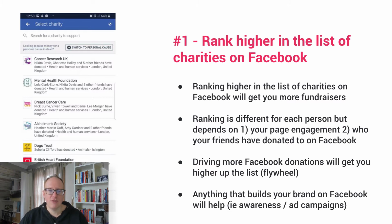So you can see the top one on this picture is Cancer Research UK, and you can see that 7 friends have actually donated to that charity, so it's at the top of the list. So it turns out that driving more people to donate to your charity through Facebook is going to get you higher up the list, which is going to get you more fundraisers, which is going to get you more people to donate to your charity. So it's kind of like a flywheel effect.